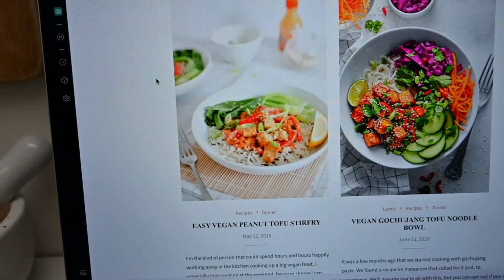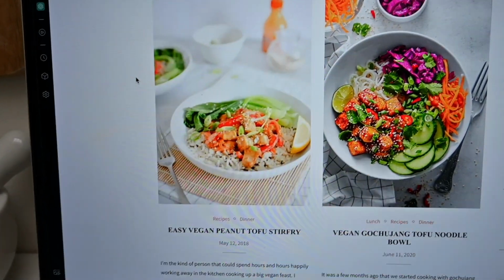Tonight's dinner is going to be an absolute classic that we've been making for years. In fact, it was, I think, one of the first few recipes that we put on our website. It's this one right here, the Easy Vegan Peanut Tofu Stir Fry. And you can see how much our photography has improved over the years, because that looks a bit all over the place.